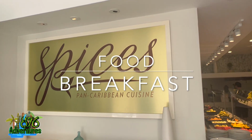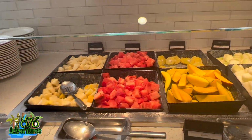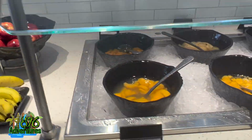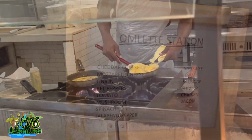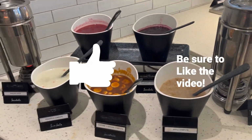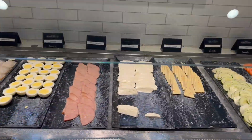Anyways, so we're gonna talk about the food because this vlog is about the food as well as entertainment. Now, this is breakfast. They have a variety of fruits, mangoes, cantaloupe, Nesberry, bananas, all of that good stuff. They also had the smoothie station as well as an omelette station, right? So, typical for most hotels tend to have these stations here and there. I had different cereals. There was also a yogurt station and all of that.